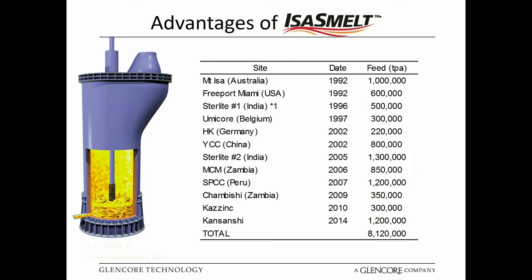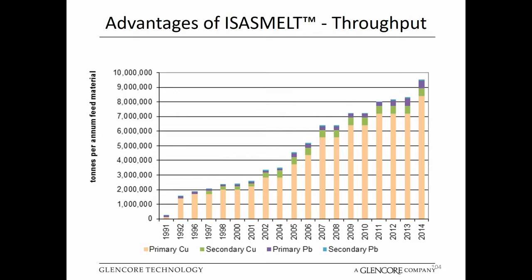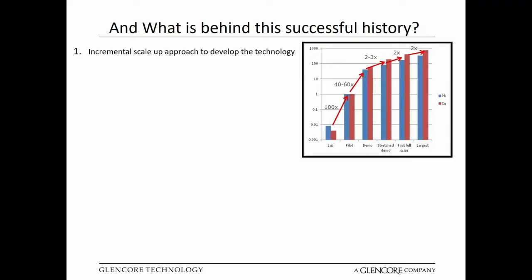In terms of throughput, we're now bordering on breaking the 10 million tons per annum of concentrate feed through the IsaSmelt technology. And that's really a testament to the achievement of all the hard work of the people that have been involved in the IsaSmelt technology throughout the many years of its development and operation. So what's behind this successful history? Really the first thing that I want to highlight is this approach that we've had to develop this technology through to fruition.